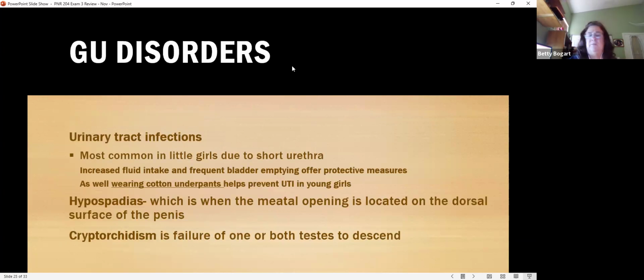Urinary tract infection, most common in little girls. They have a short, wide open little urethra. So that's how they get these infections. It's usually that front to back to front, wiping stuff and sitting in bubble baths that causes those things.